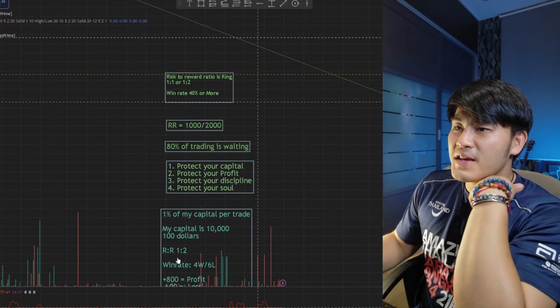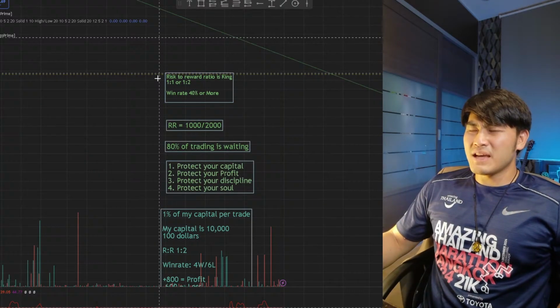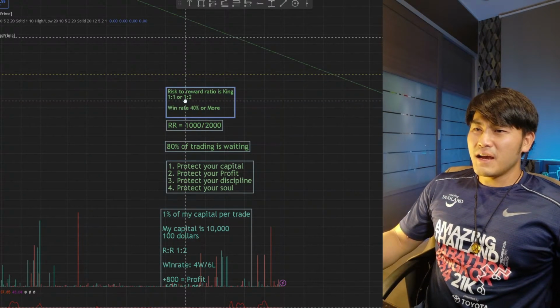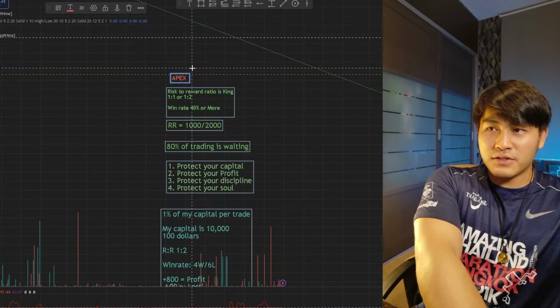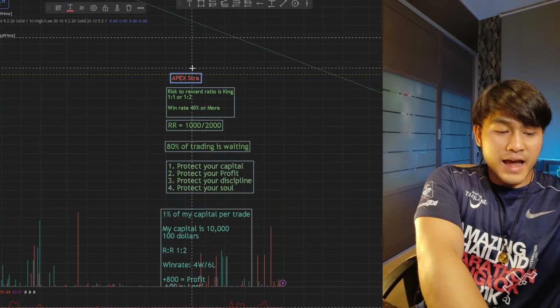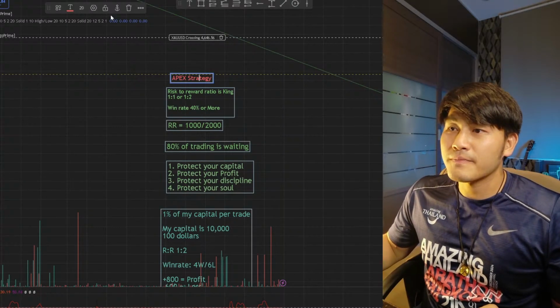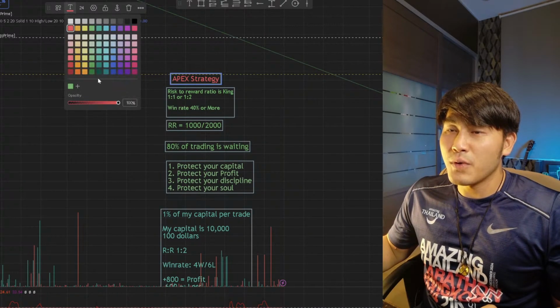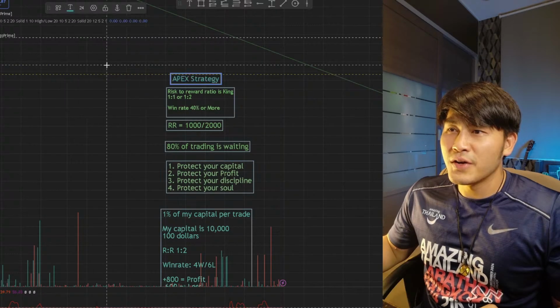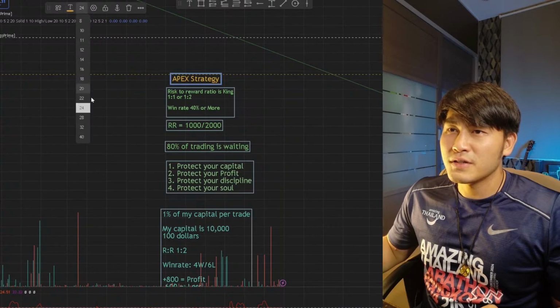Because of this. This is my Apex strategy. Apex strategy, what does that mean? I'm going to have to brand my strategy. Apex strategy. That's going to be, and the color has to be quite unique. Color. What's a unique color? Orange.